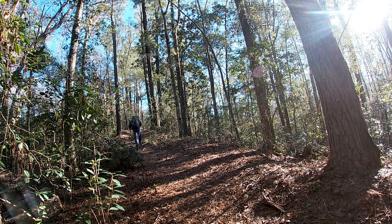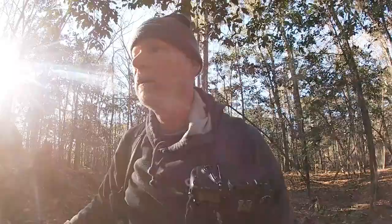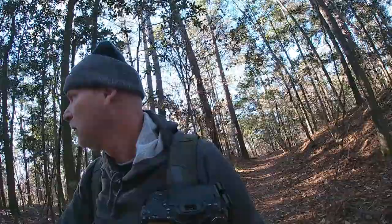Well, looks like we've come to the edge, the end of this trail. And looks like the sun is starting to come down. It's just been kind of a cold, but a beautiful, beautiful day to hike.